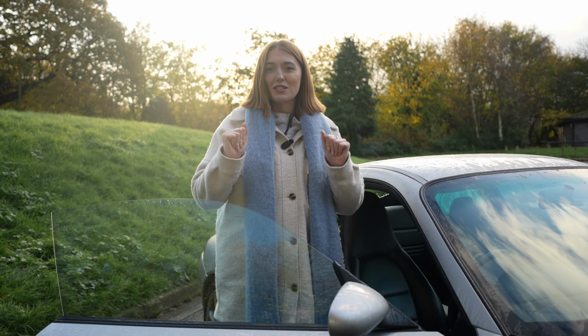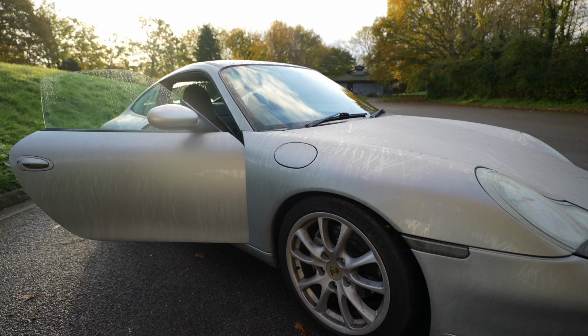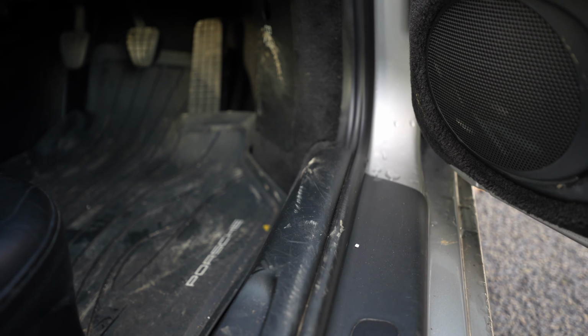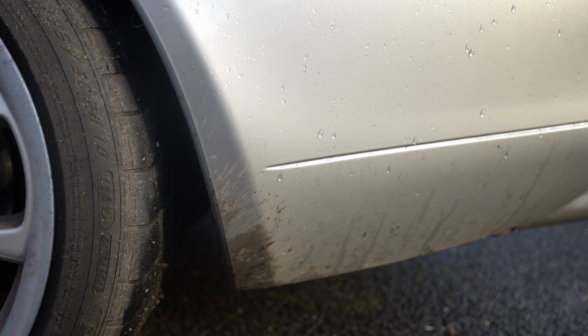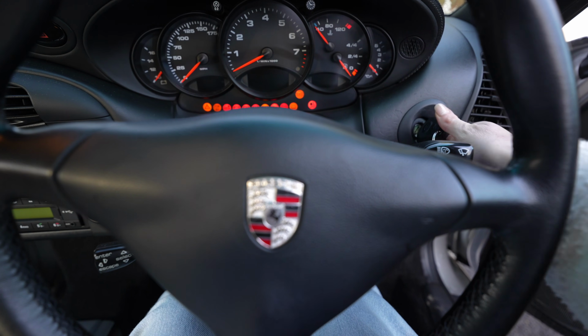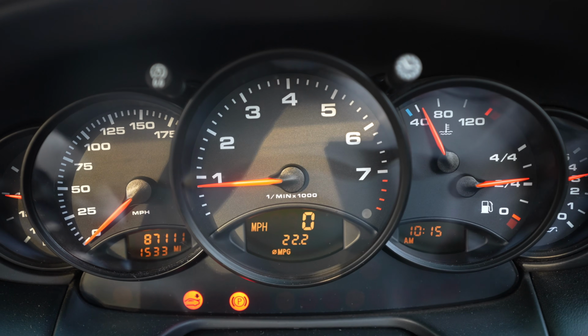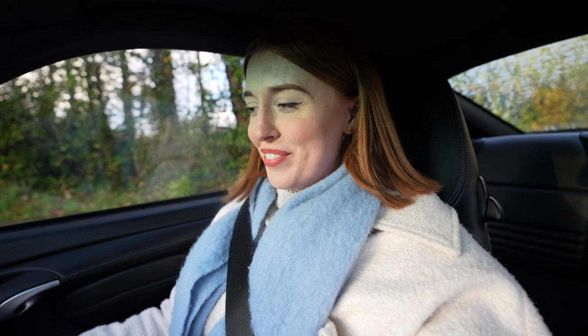I need some driving gloves because my hands are freezing. There's no heated steering wheel in this, so maybe that's something we do. So send me some driving glove recommendations if you'd like to. Okay, let's go.